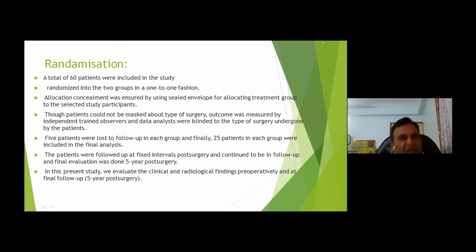For randomization, a total of 60 patients were included in my study, randomized into 2 groups in a 1-to-1 fashion. Allocation concealment was ensured by using sealed envelopes for allocating treatment groups to selected study participants. Though patients could not be masked about the type of surgery, outcome was measured by independent trained observers, and data analysis was blinded to the type of surgery undergone by the patients. 5 patients were lost to follow up in each group, and finally 25 patients in each group were included in the final analysis. The patients were followed up at fixed intervals post surgery, and the final evaluation was done 5 years post surgery.